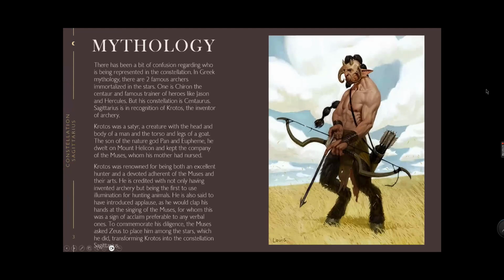Now, as far as the mythology or the story of how we got Sagittarius, I was doing some research, and there's been a bit of confusion regarding who is actually being represented in the constellation. In Greek mythology, there are two famous archers immortalized in the stars. One is Chiron, the centaur, the famous trainer of heroes like Jason and Hercules, but his constellation is Centaurus. Sagittarius is in recognition of Crotus, who is known as the inventor of archery. Crotus was a satyr, a creature with the head and body of a man and the legs of a goat. Sometimes they even have horns. He was the son of the nature god Pan and Eupheme, and he dwelt on Mount Helicon, and he kept the company of the Muses, whom his mother took care of.